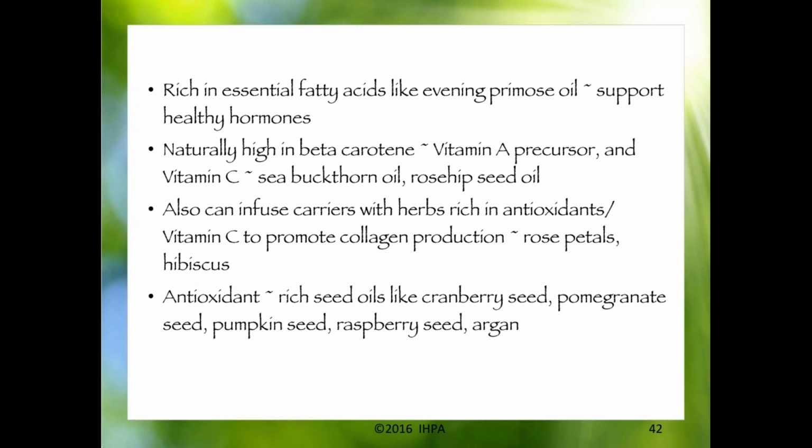So sea buckthorn oil, rosehip seed oil, any of the carrier oils that are naturally pink or orange or that kind of rich gold will have those beta-carotenes and natural forms of vitamin C. And as Anna alluded to earlier when we were talking about the St. John's wort infused oil, you can infuse your carrier oils with herbs that are rich in antioxidants all themselves, which won't be as concentrated as essential oils, but they certainly can add another layer of antioxidant benefits to the products.